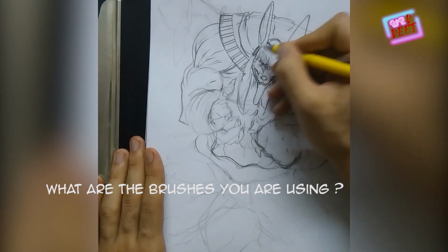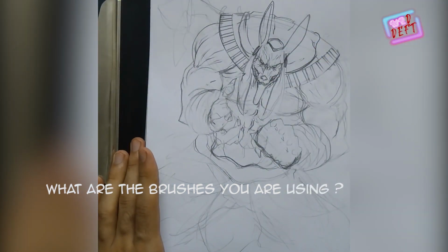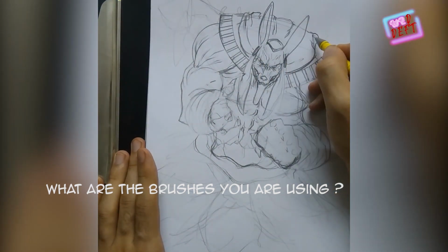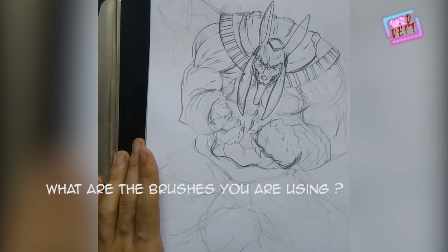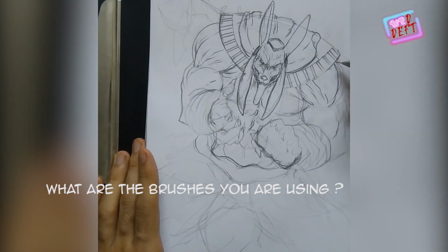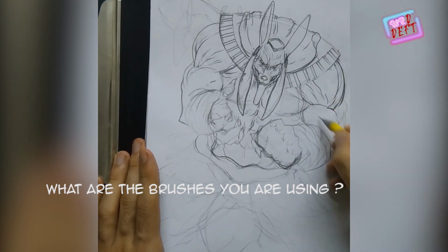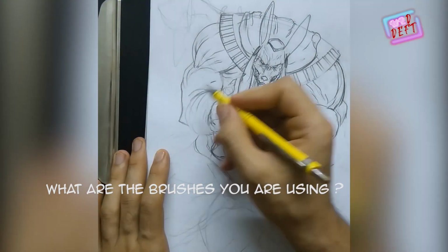If you know how to shade, you know how to use pencils, how to use watercolors, how to use aquacolors, you can use anything to draw or make art. Don't put yourself in a cage, don't put yourself in a box and start thinking I don't know how to do this, how can I do that? No, stop doing that.